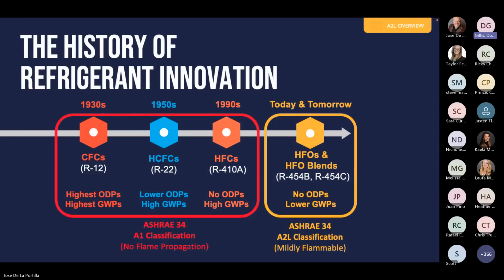Now, just a quick snapshot of this. In the red box there, from left to right, you'll see in the early 1900s, 1930s, pardon me, we had CFCs, R12, and it had the highest ozone depletion, and it also had the highest global warming potential. In the 50s, we saw good old R22. Still had that letter C in the front, HCFCs, the chlorine's still there. So it lowered the ODPs, the ozone depletion, but it still had high GWPs because at the time the science wasn't there. A comparison to that is we were really concerned about asbestos. We removed that, and then mold became the new asbestos, basically.